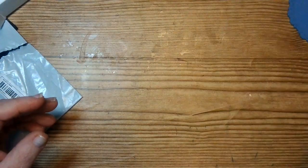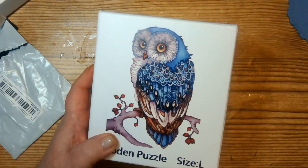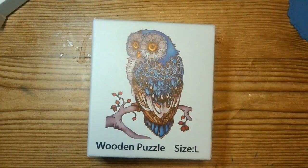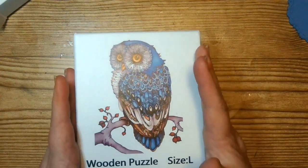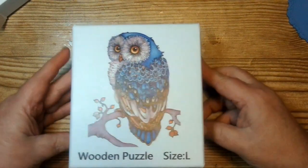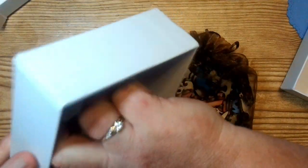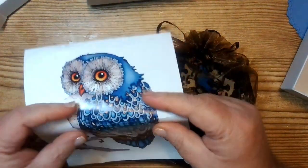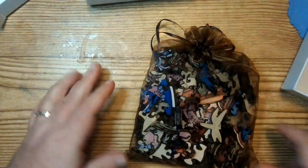So there's that. And the last thing that I've got, let me make sure that is the last thing. Yes, it is. And I ordered this because of the owl. It's an actual owl puzzle. And it's a wood puzzle. And the puzzle pieces are all in different shapes. This is what it's going to look like whenever it's done. But they're in different shapes.